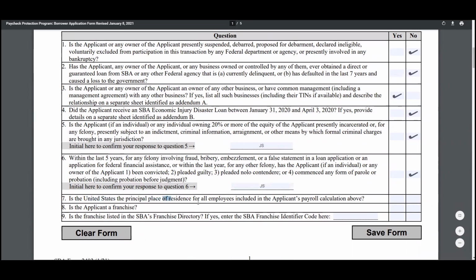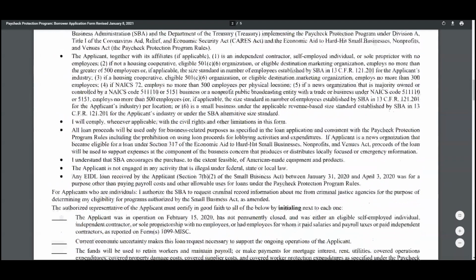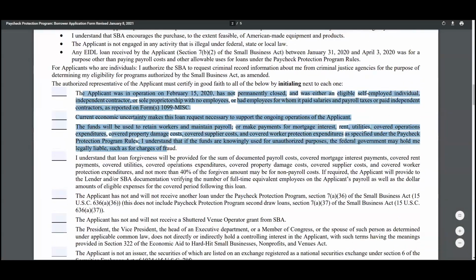Is the United States the principal place? Yes. Okay. Is the applicant a franchise? Most of you guys probably won't be, but if you own a franchise, then you say yes. Okay. Is the franchise listed? So obviously this is a no and not applicable. Okay. And down below, you're just going to initial pretty much all these things.